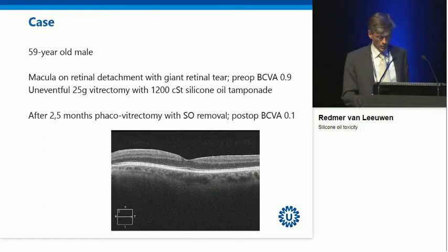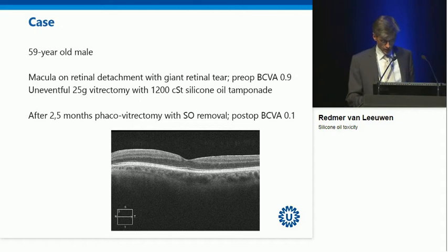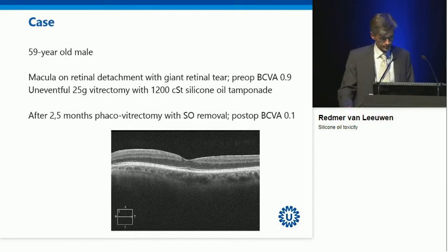Typically, a patient with a macula-on retinal detachment and a normal vision receives a silicone oil tamponade, often because of a giant retinal tear. And then immediately following uncomplicated oil removal, the patient experiences a dramatic drop in visual acuity. Extensive workup does not reveal any structural abnormalities, as you can see in this OCT image.